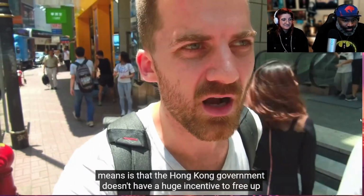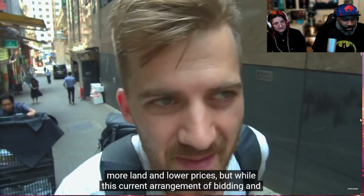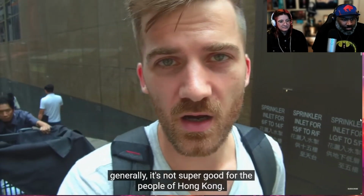What this means is that the Hong Kong government doesn't have a huge incentive to free up more land and lower prices. But while this current arrangement of bidding and auctions is really good for revenue for the government and good for the market generally, it's not super good for the people of Hong Kong.